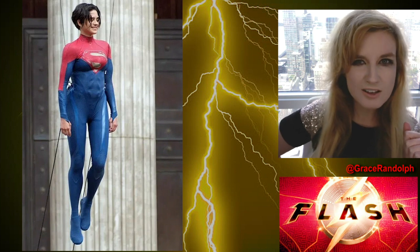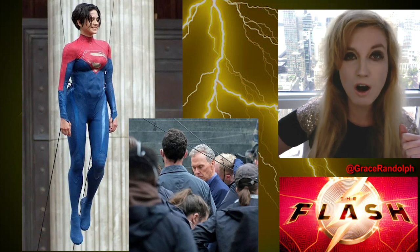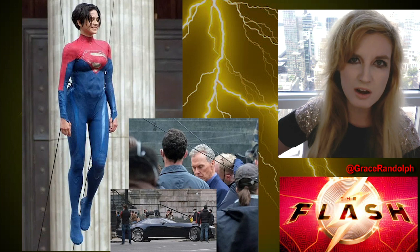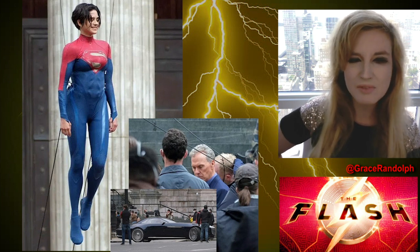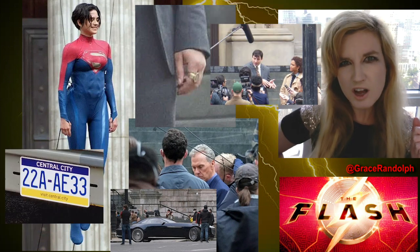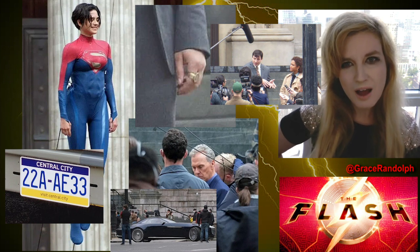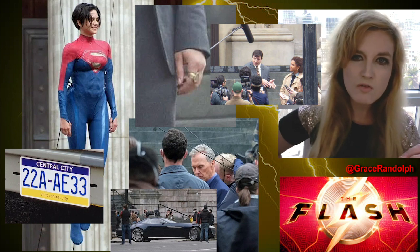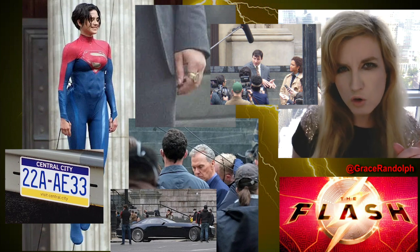Supergirl, full costume. 1989 Bruce Wayne returns. His car. Oh my God. I have it down later in my notes, but I'll just say it now. That was actually the most beautiful thing on that set. Wow! The Flash ring, Iris West is also back, and Central City. Again, it can't be said enough. Oh boy! I'm going to break it all down. We have a lot of information here. But I'm going to be careful about spoilers because we want to anticipate the movie, not ruin the movie.